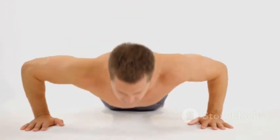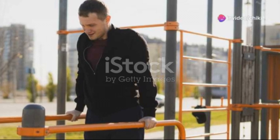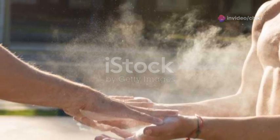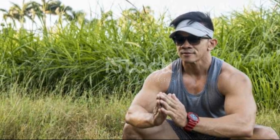Next, let's talk about push-ups. Not just your ordinary push-ups though. I'm talking about variations that can seriously elevate your game. Ever tried archer push-ups? They not only pump your chest but also involve precision and balance, giving you that extra edge. Now moving on to the lower body.